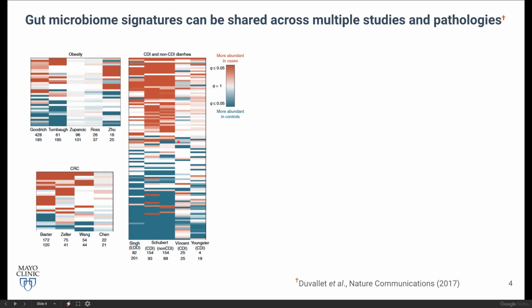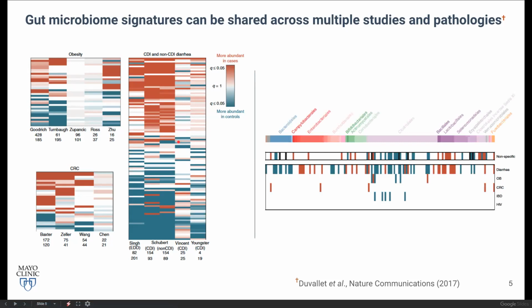The darker the red means that the bacteria was higher in disease, and the darker the green means the bacteria was higher in controls. As you can see by comparing across columns, bacteria was either high or low in disease consistently across studies, showing some reasonable amount of reproducibility in disease-associated gut microbiome signatures. What was really interesting is what the authors found next.